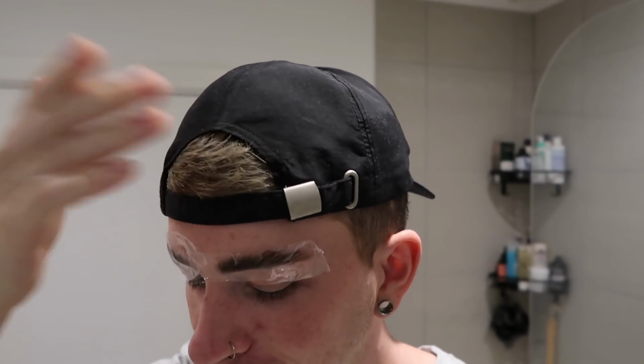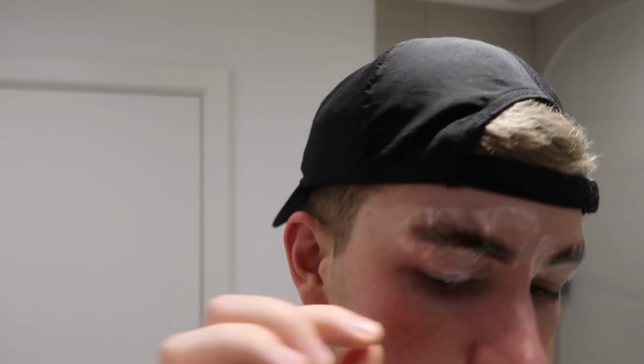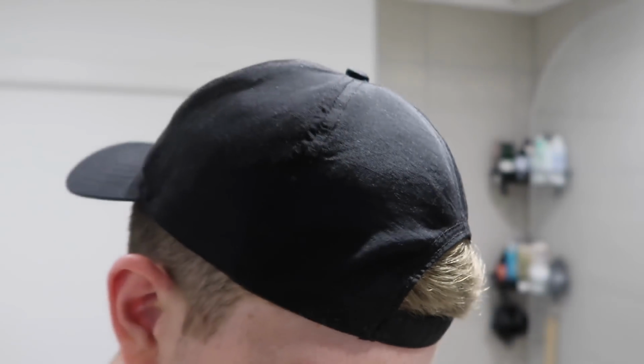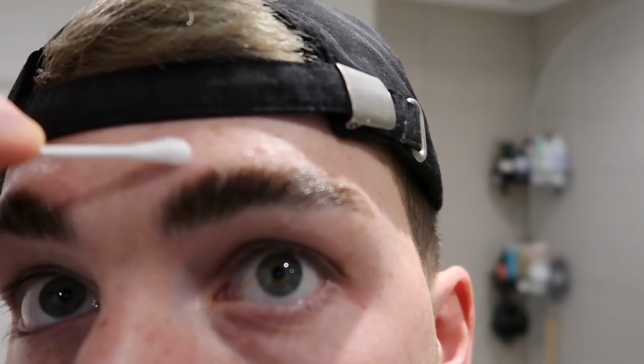Okay, so I'm back, and these have been on with the fixation gel, whatever, for like 10 minutes. So I'm going to take it off. And then it says to use the cleanser again over each eyebrow. Ta-da! Oh, they look good actually. They honestly look like furry caterpillars, and I'm quite happy about that.